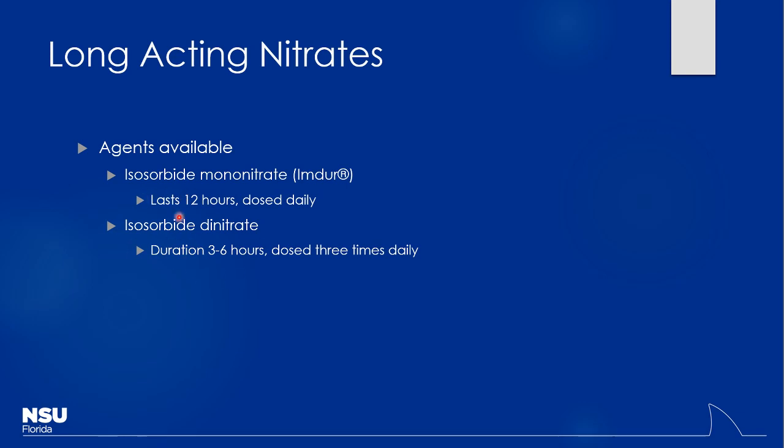Notice here they have a relatively limited duration of action. Now, we mentioned something called tachyphylaxis before. Remember what that is? It doesn't matter how much more of the drug I give, I don't get any additional benefit out of it. So one of the things you're going to find with nitrates is that when you're using long-acting formulations, you have to build in a nitrate-free period, usually 12 hours out of the day. So if you're using a long-acting formulation, do 12 hours on, 12 hours off.